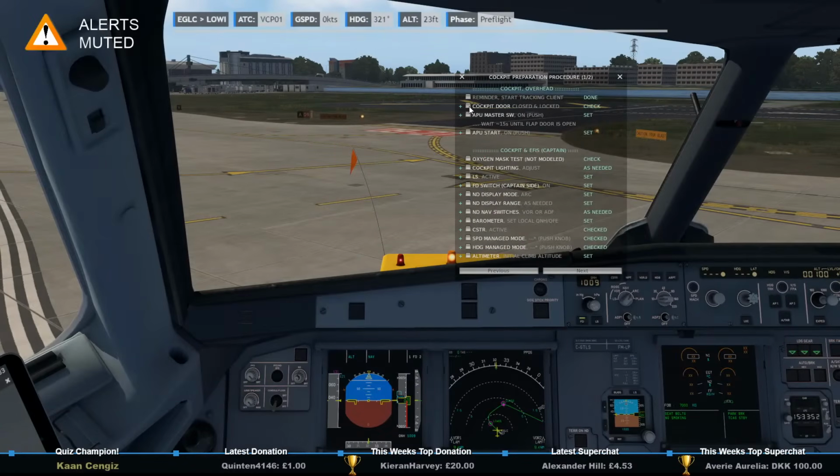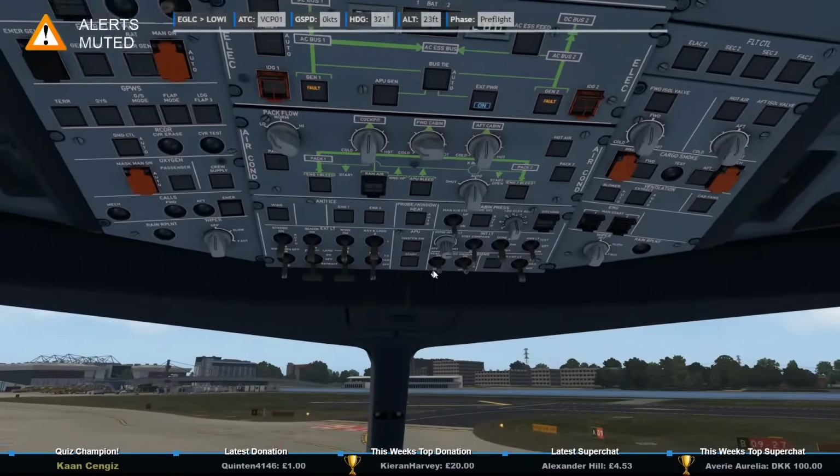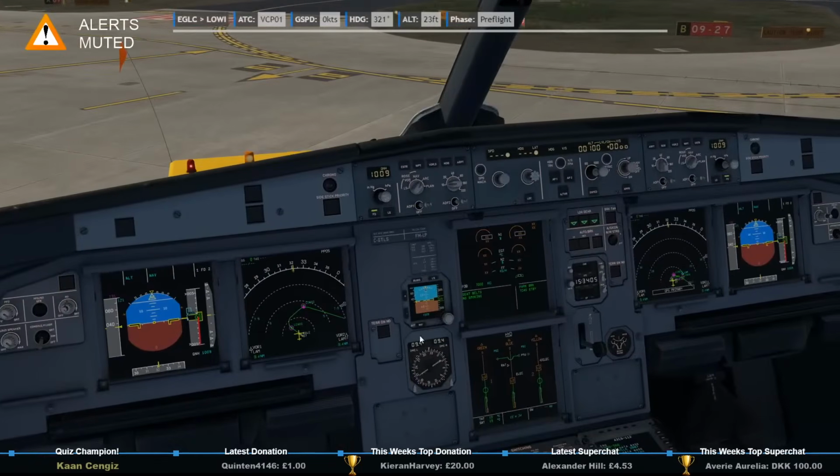Right, cockpit door, check. APU master switch, we'll get the APU up and running now. Go outside and enjoy the external sounds today, some of these chill streams. I think you have to wait a few seconds, or someone said to me you have to wait a few seconds.